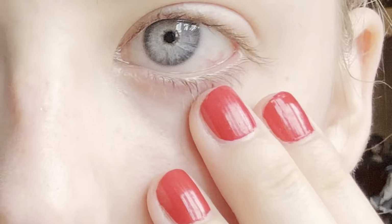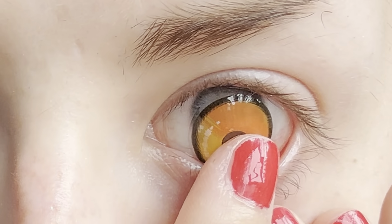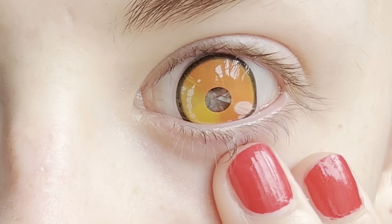The other way is, of course, just using your finger. This works almost the same way, except you just take one of your fingers and place the contact right at the tip, and then using your other hand, pull down on your eyelid in the same way and place the contact in your eye.